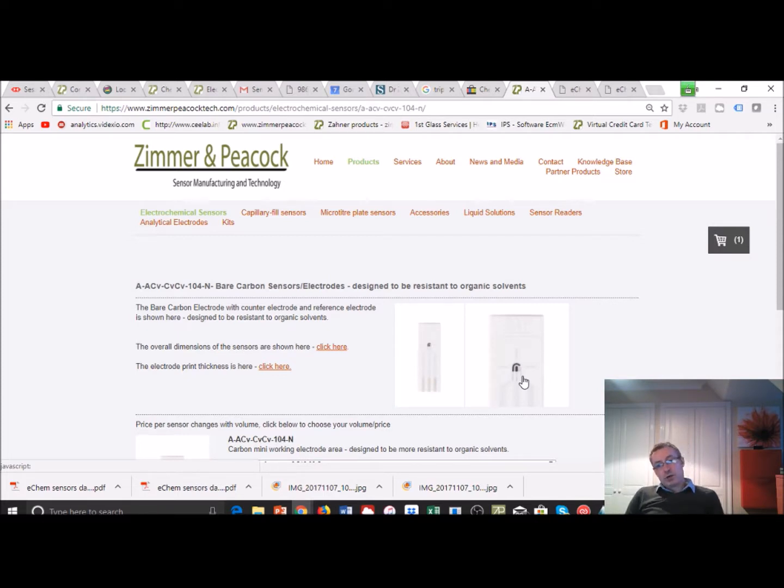So in summary, I quite like the idea of using these types of electrodes for monitoring engine oils, because the ones I'm showing are designed to be resistant to organic solvents, so they stand a good chance to be resistant to engine oils. They're a low-cost way of making sensors. It's not like you're on a manufacturing route that's really never going to scale.